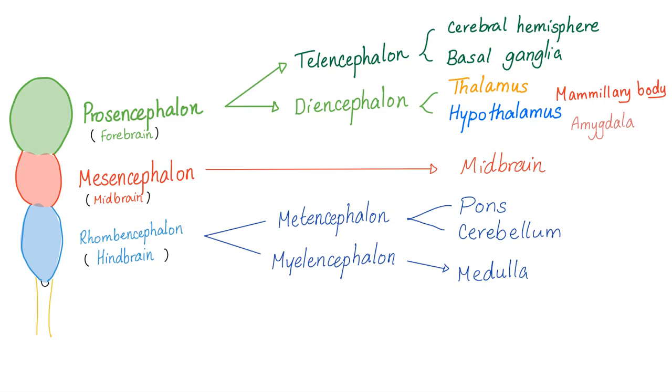Forebrain is divided into telencephalon and diencephalon. The telencephalon will give you the cerebral hemispheres and the basal ganglia. Diencephalon, the thalamus, the hypothalamus, mammary bodies, amygdala, etc. Mesencephalon will give you the midbrain. That's why everything that has the word meso means midbrain, such as the mesocortical limbic pathway. You know it's meso, it starts in the midbrain. Cortical goes to the cortex. Limbic goes to the limbic system. Medicine makes so much sense once you understand what the flip you're talking about.